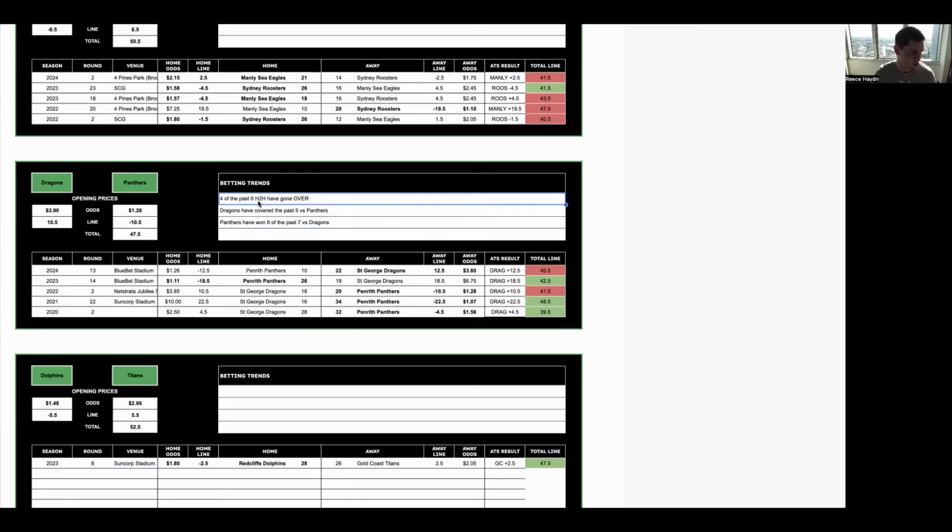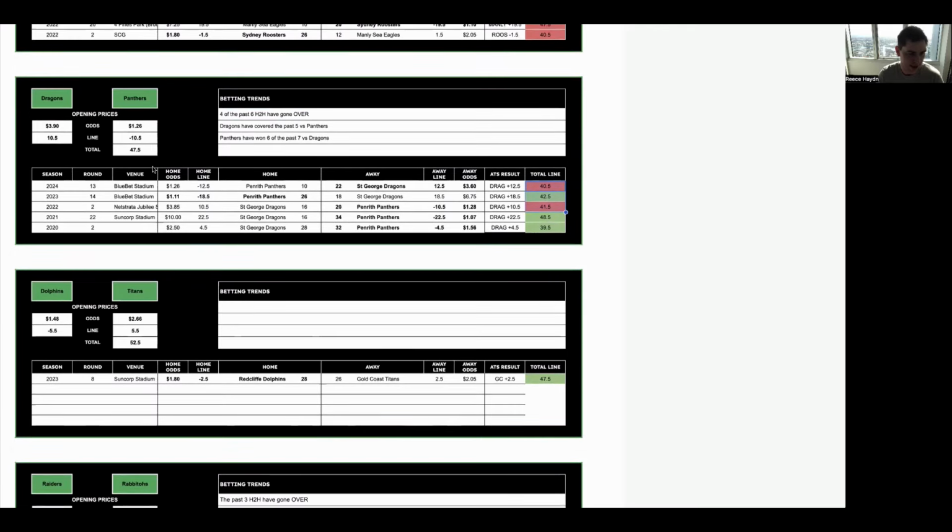4 of the past 6 between these sides have gone over. 47.5 is a fairly high line for a Panthers game. We generally don't see them, they're one of the sides with a slightly lower total, and this number is higher than the past 3 meetings. So I'm not really keen on the total in that game.